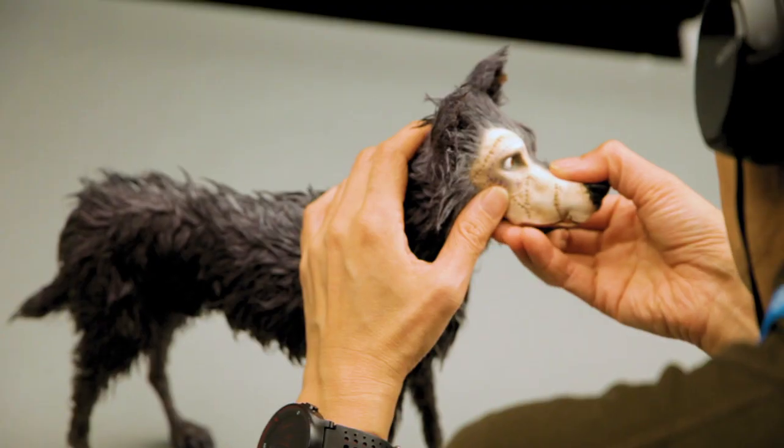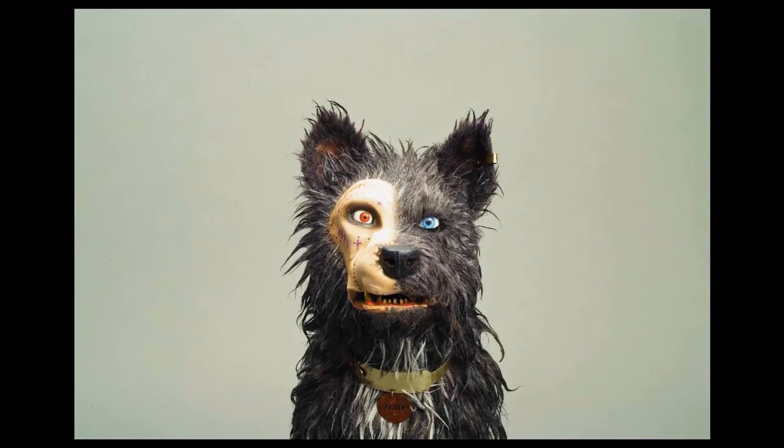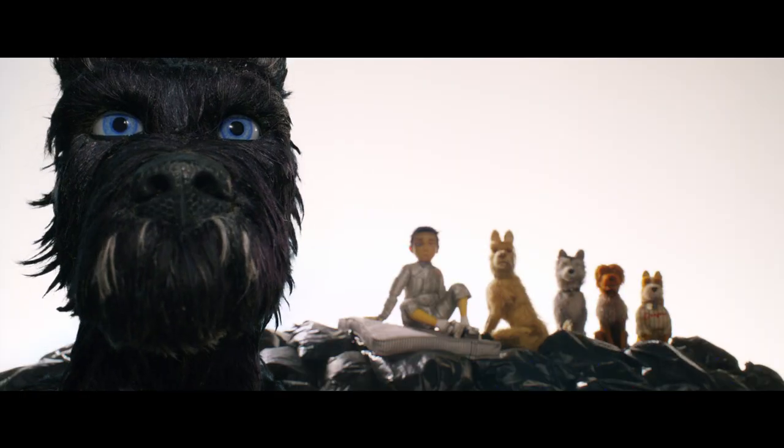We physically can open their mouths, make their eyes bigger, or they can snarl.